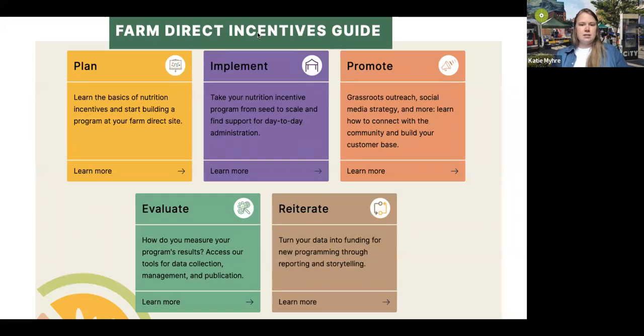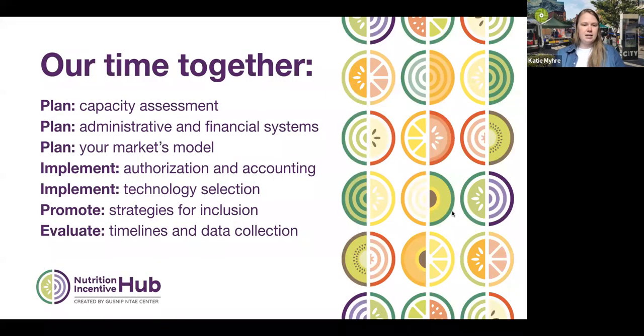The model is called the PIPER model. It starts with plan, then it goes to implement, then promote, evaluate, and reiterate. Today we're going to be using a version of that and focusing on the first four parts of that process.